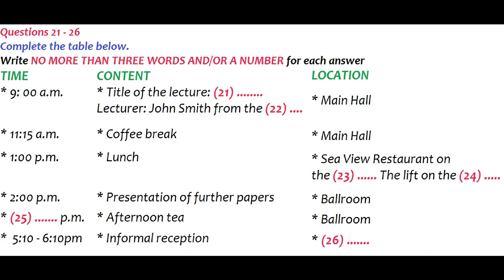After lunch, we'll troop back downstairs to level 2 in the ballroom for the presentation of further papers, which will begin at 2 p.m. Please try to be on time. I know you'll be a bit tired after lunch, but the ballroom echoes so with people coming in late. Thank you in advance. Once we've heard the papers, we'll break for afternoon tea at 3:10 p.m.